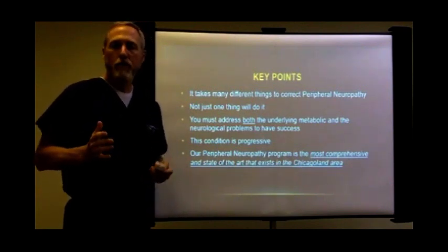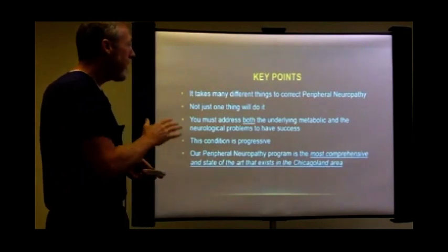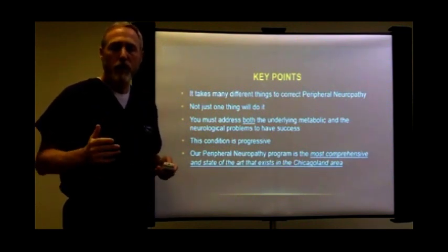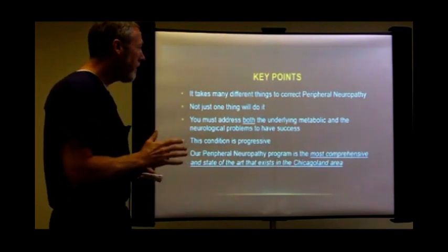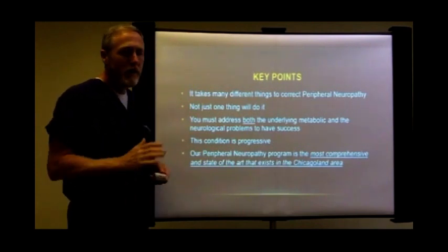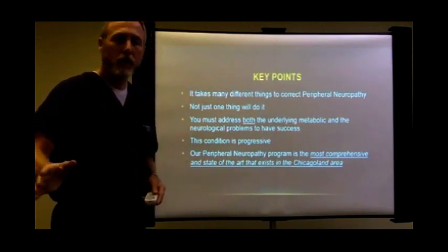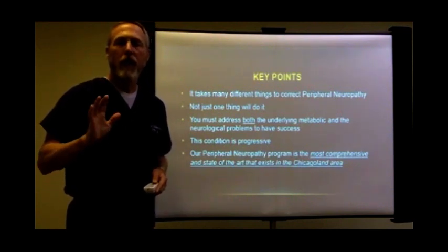So the key points of my comprehensive peripheral neuropathy program is that it takes many different things to correct it. There's not any one thing that we're doing, and that's really the secret to my success, is that it's very comprehensive. What we're doing is we're addressing those underlying metabolic problems, okay, with functional medicine. Many people, and if you've had blood work done and lab work, you know, some labs brought back to your MD, I'm guaranteeing you there's a lot of problems that have been missed.